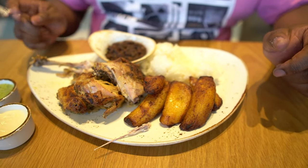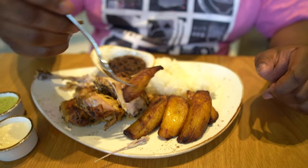We have our sides here. Let's go ahead and try these plantains. They aren't dried out. Fork goes right through. Fried well, warm center, not greasy. Three and a half out of 5 claws. I will take a plantain over a sweet potato any day of the week. Properly cooked, of course.